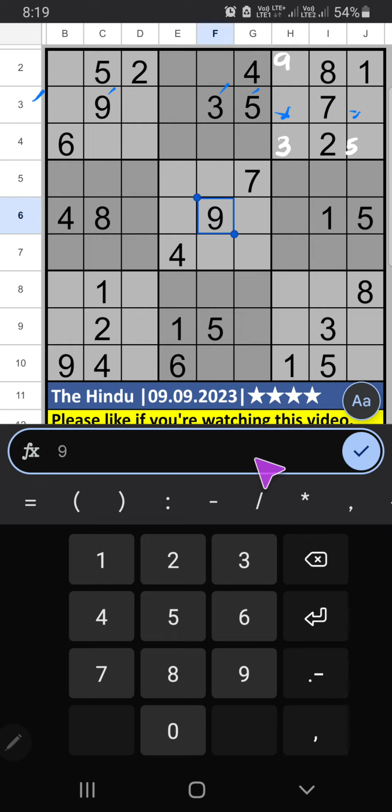We will confirm later. First grid, we have 2. So 2 can't come in these cells. The 2 is confirmed here. Then third row, two numbers are remaining, 1 and 8. It will come in one of the three cells. We will confirm later. Column J, second row, we have 5.